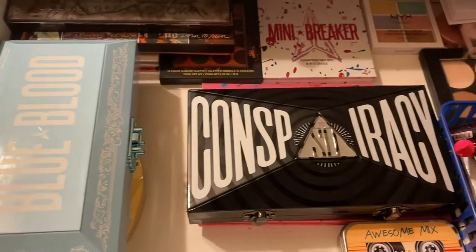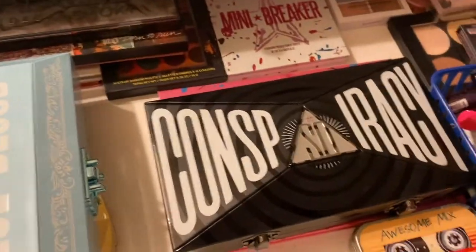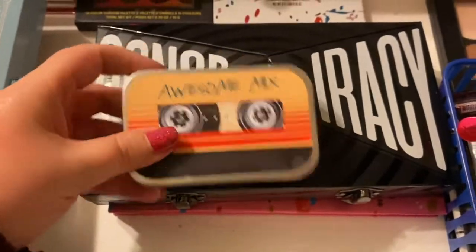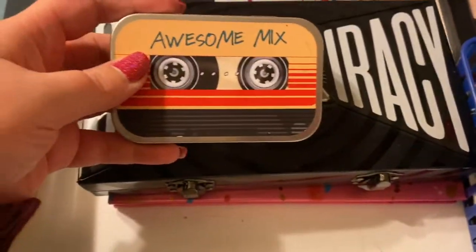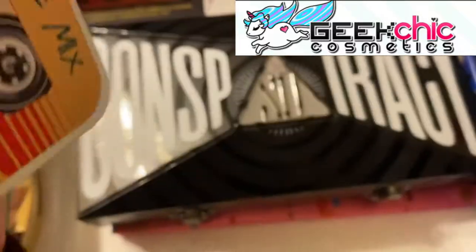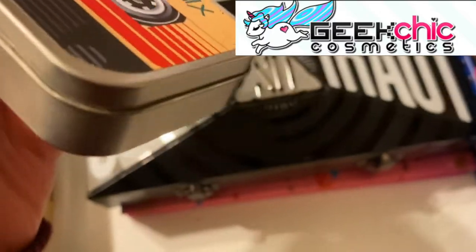I want to show you, this is where I keep my palettes. They move around a little bit here and there, but this is where I keep them. But also I forgot to mention one of my palettes, which is this one. It was tucked right here, so I forgot all about it. But this is the Awesome Mix. I got it from, what was it? I don't remember what it was called.